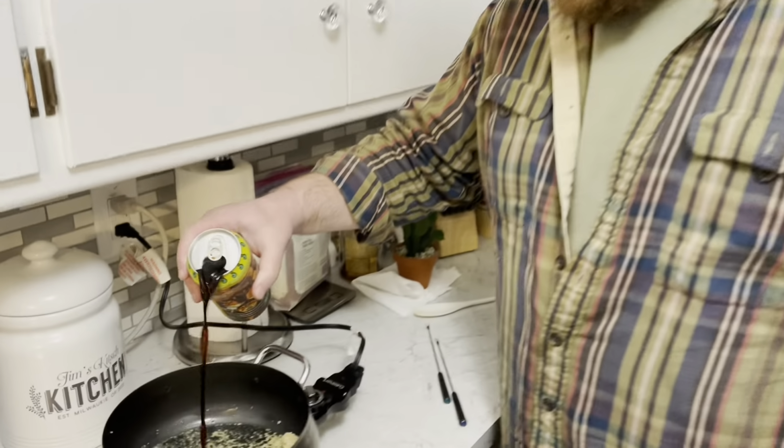I'm going to toss that cheese in 1.5 tablespoons of cornstarch. Toss it in there. I'm going to melt some butter in that fondue pot, and some minced garlic. Next, I'm going to use 12 ounces of stout. I found this maple syrup stout. I can't wait to try that in here.